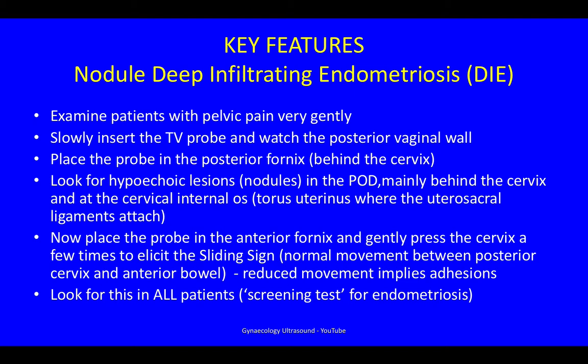Having done that, place the probe in the anterior fornix and gently press the cervix a few times to elicit the sliding sign. The sliding sign is normal movement between the posterior cervix and anterior bowel wall, and a reduced movement here implies adhesions in the pouch of Douglas. You should look for this in all your patients, as it's quite a good screening test for endometriosis.